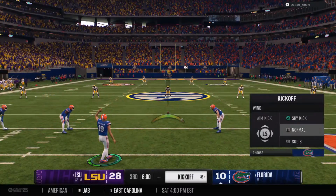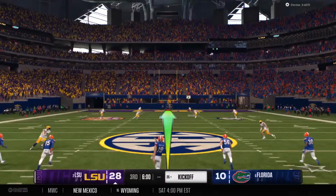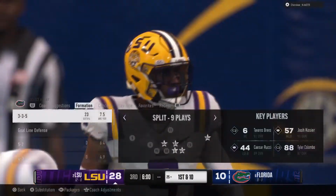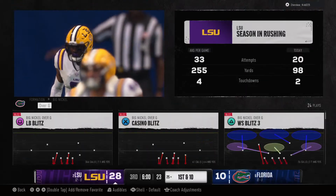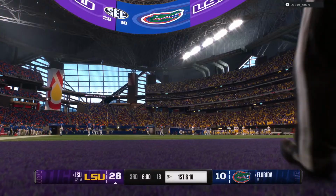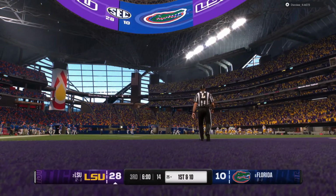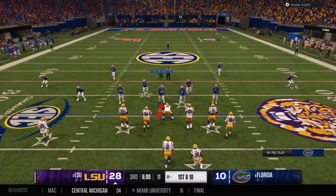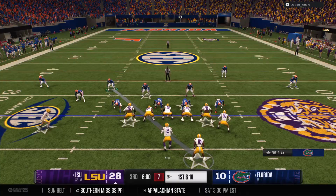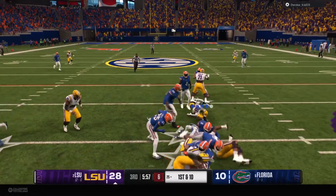And the Gators will kick it off to begin the second half. And the returner decides to signal fair catch. And here comes that LSU offense back onto the field. First play of the third quarter is a handoff.